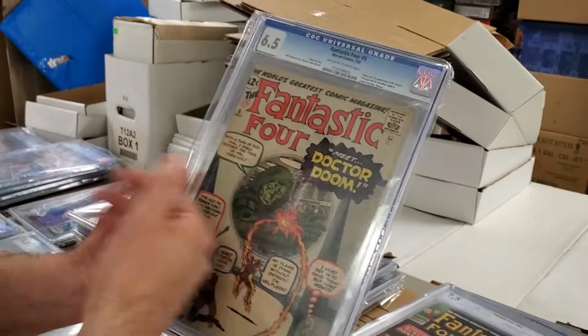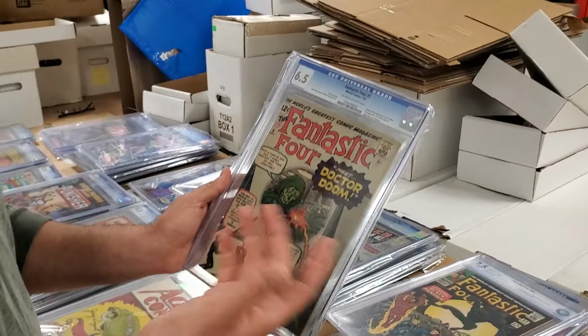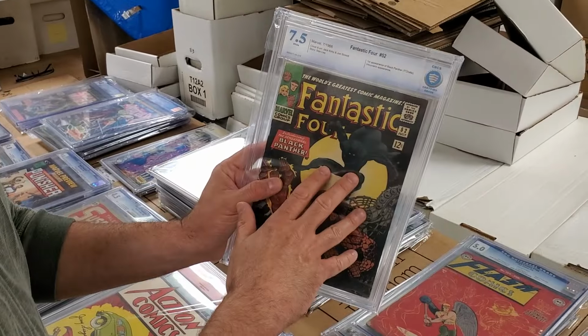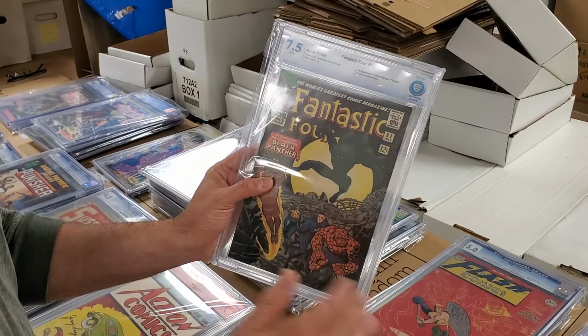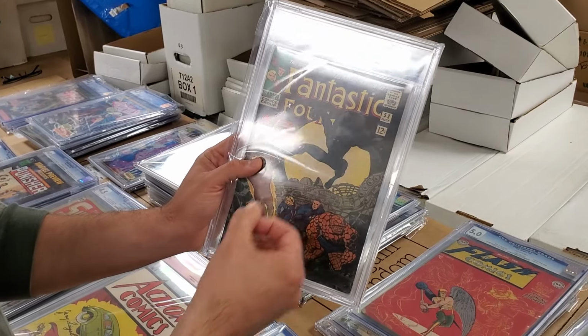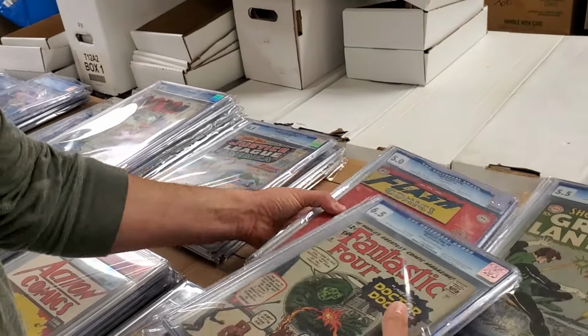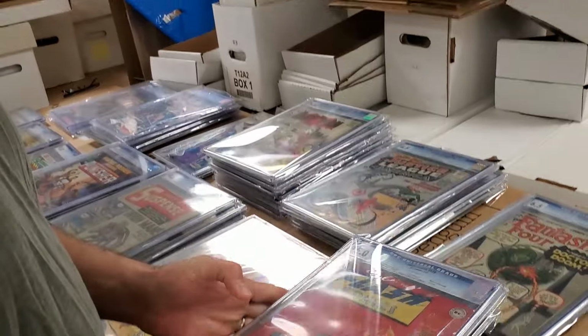This is as good as it gets. If you're a Marvel Silver fan, you don't have this, you're depriving yourself. Solid 7.5 FF 52 Black Panther, always a major character. Love that book. Now here's some pretty interesting Flash books.